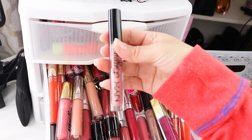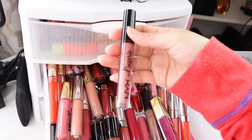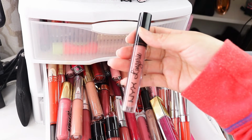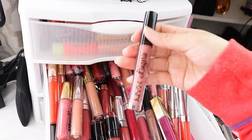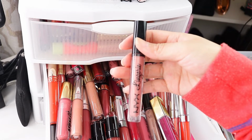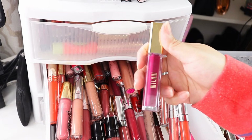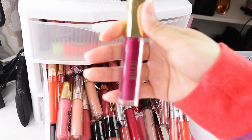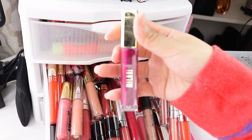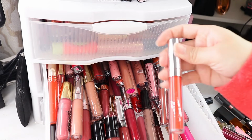All right, next. All these NYX lingerie ones. They're just so old, but I really loved the formula at the time. But now looking back, there's just so much better formulas now. So I'm not going to keep it. I'm going to toss all of these NYX lingerie ones. Similar to these Milani ones. I did like them at the time they were released, but some of them are just really flaky when they dry. So I'm just going to toss them.